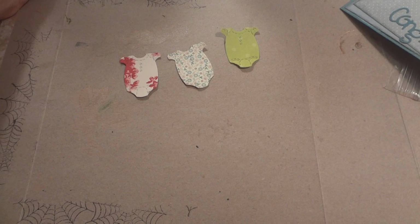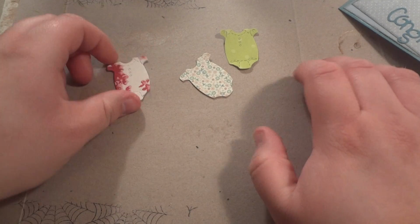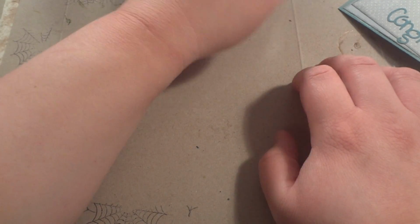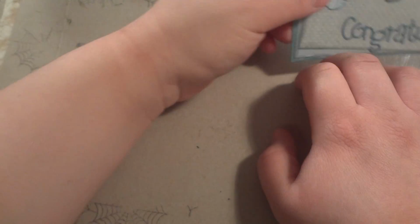I can't see real well, and doing this last card today was a struggle. So it's looking like I'll be blind for a couple weeks, which I don't even want to think about because I have to get new glasses.